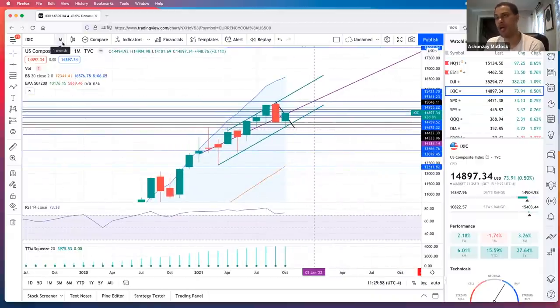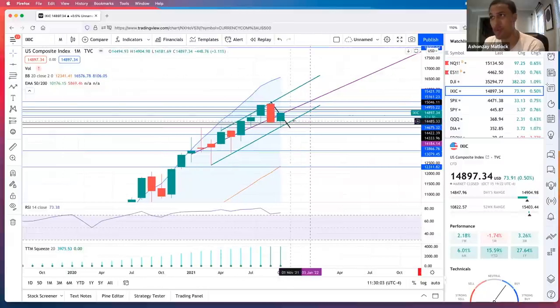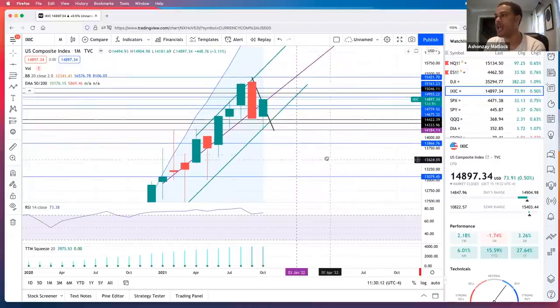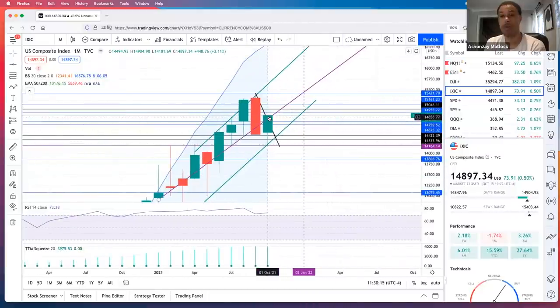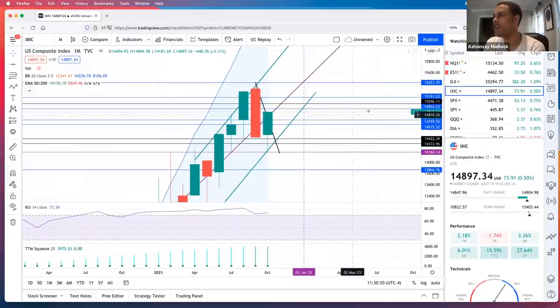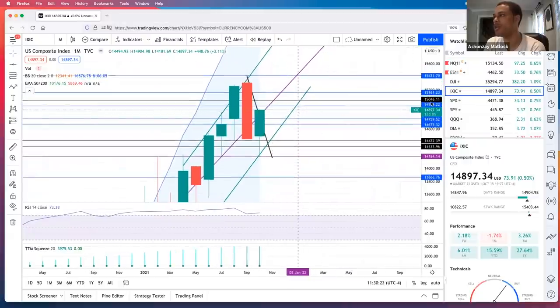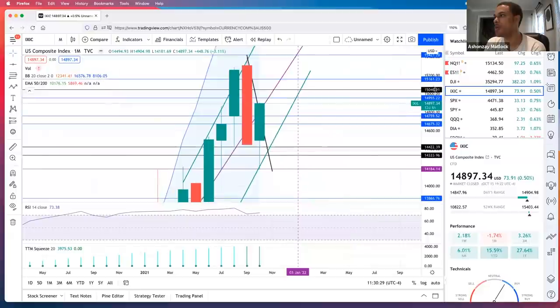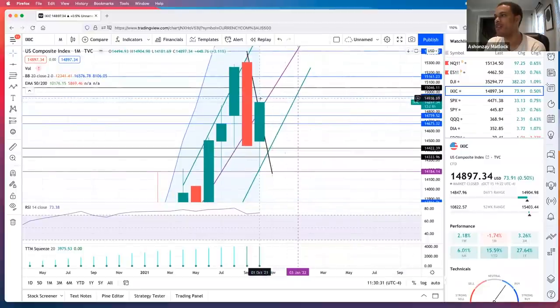Now, what are we looking forward to for the rest of October going into November? What I'm actually paying attention to is, can October maintain this monthly candle status? Ultimately, what I could see happening for the rest of October, depending on earnings season, is that we continue to go to the upside. So I have some levels to pay attention to, and I'll zoom down so you can see how I got to these levels. The next levels to the upside we really need to pay attention to is going to be about 14,955.